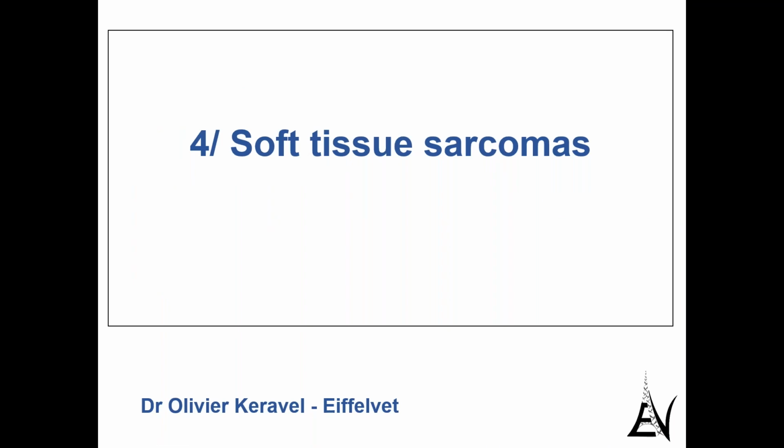So now I want to develop the intraop radiation therapy. This is, as you will see, very interesting with orthovoltage. But I want to go through soft tissue sarcomas in general first.